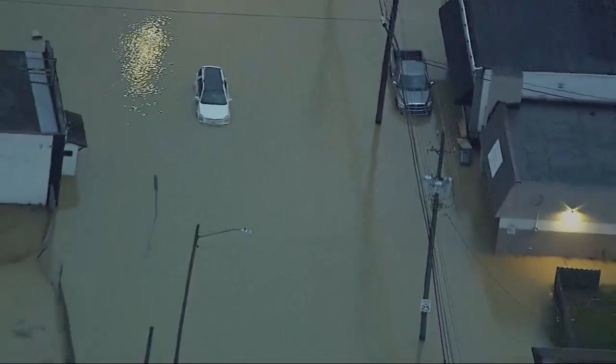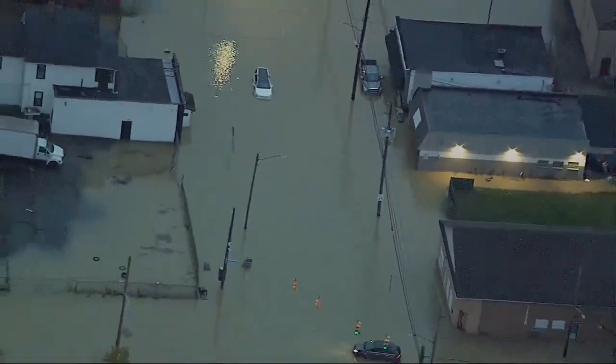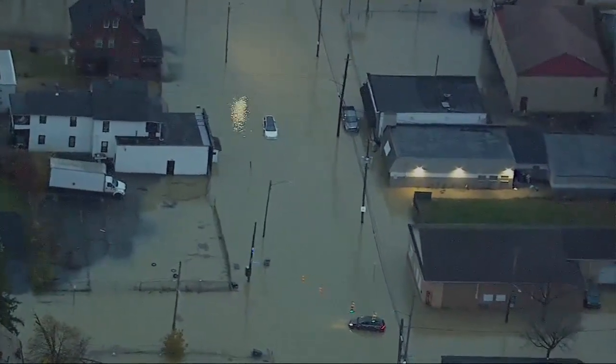So again, this is East 131st Street off of Harvard. It is shut down. Harvard also closed, but it looks like the water is receding on Harvard.